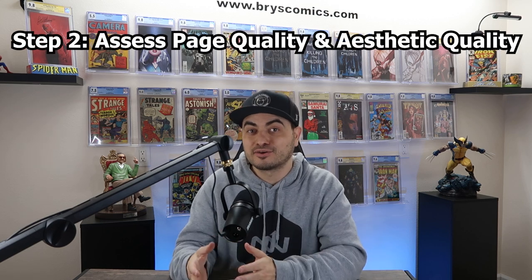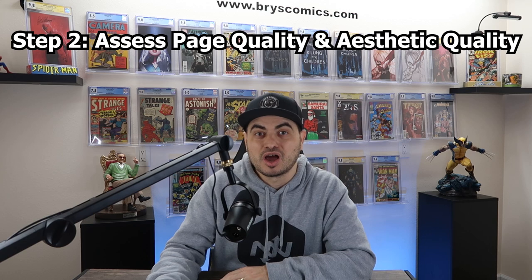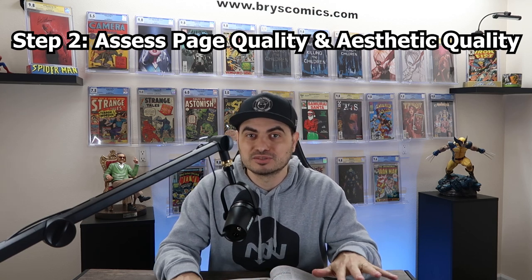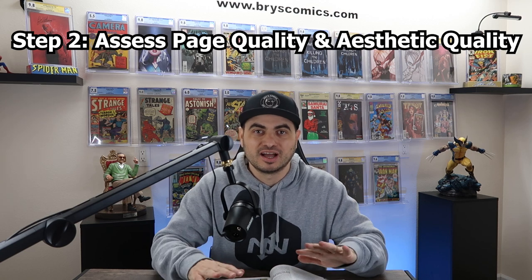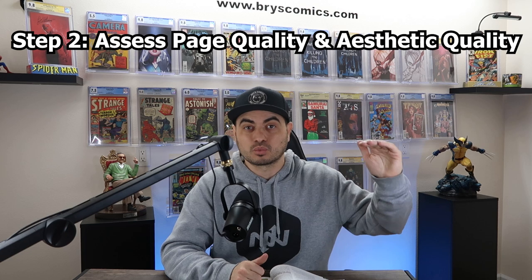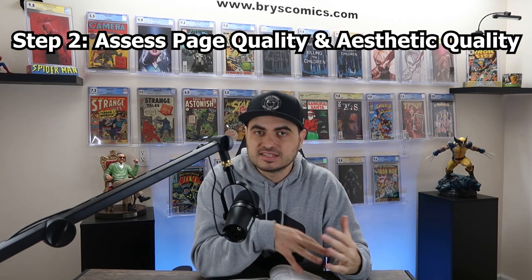I have seen some modern age books with pink page quality designations, and some people were asking a premium for those books, and it turns out that that is just a typo. No modern age book has pink pages. It was just a typo on the CGC label. So the page qualities range from white to brittle, and this is where there is a ton of nuance.